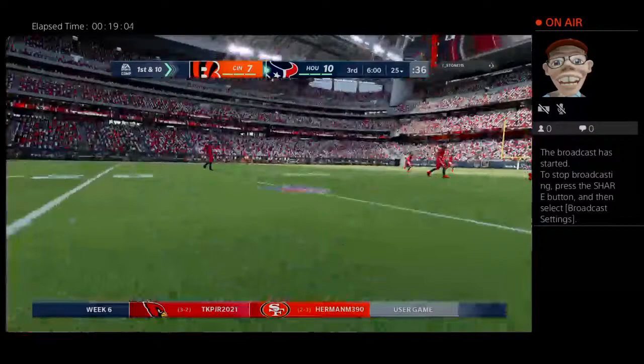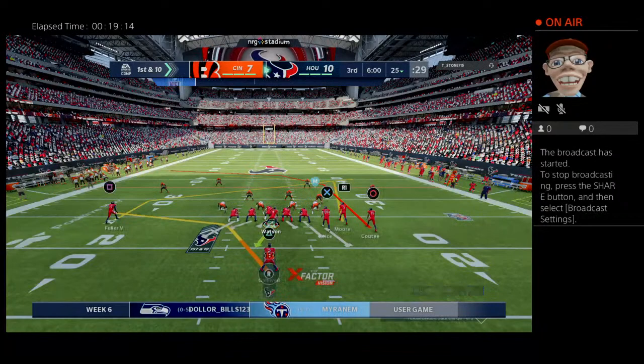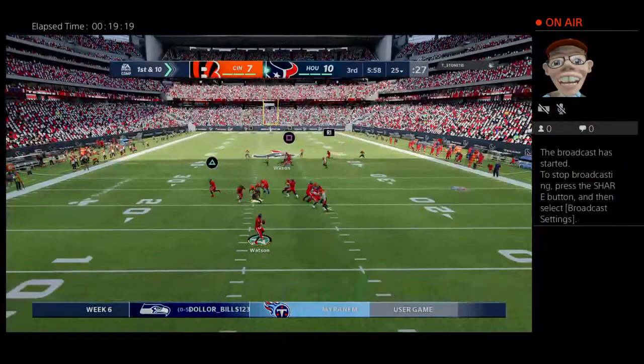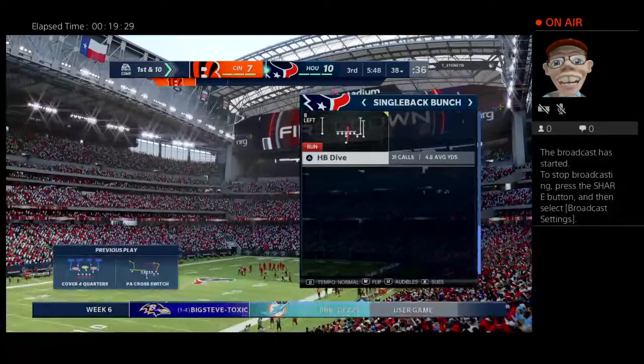The Texans offense ready to go here for their next drive. Their defense has done the job. Now it's the offense's turn as they've got it first and 10. Faking the give. Now Watson. And he's got his man out of the backfield. That's complete. And he's taken down, but able to slip across the 35. Give him 13 yards on the opening play of the drive and also give him a first down.